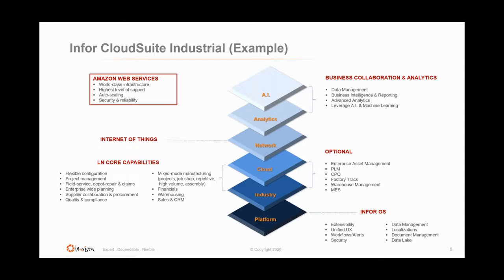Of course, with AWS, you get the reliability and the security and scalability that you need to trust your business to cloud-based software. So on the right-hand side, looking at the AI and analytics component, you have the business collaboration and analytic tools. Also, with Infor Data Lake, you have consolidated data available to leverage AI technology, your business intelligence tools, your analytics, and machine learning, etc., to work smarter. On the LN core capability side here, with the LN Cloud Suite, you have robust capabilities, and of course, Infor continues to enhance the software. For optional, there are numerous other applications that can be delivered by Infor as an integrated solution. On the bottom right is the Infor OS platform.